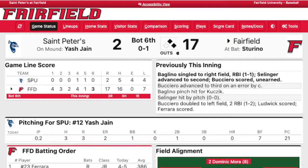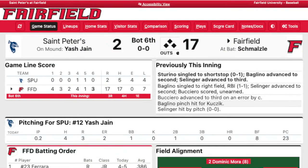And with that pitch, that is grounded to the shortstop, Lomagino. Lomagino looks to second but throws to first. And Storino will beat out the throw at first. Lomagino looked like he wanted to go to second, but Baglino had to break at second base. So Lomagino decides to go to first, and that throw is late. The speedy Nick Storino beats that one out, bringing up the nine-hitter, number 22, TJ Smallsley.